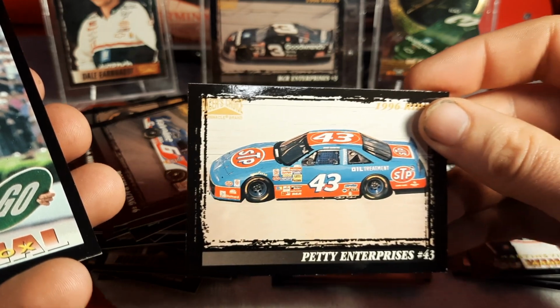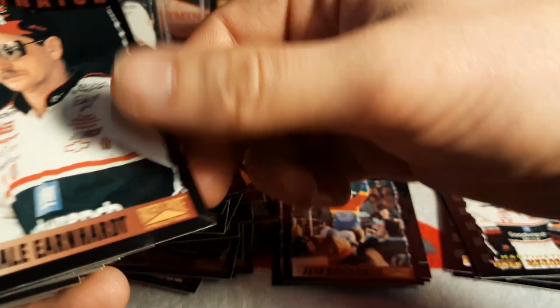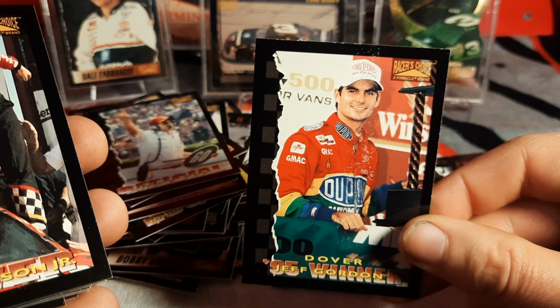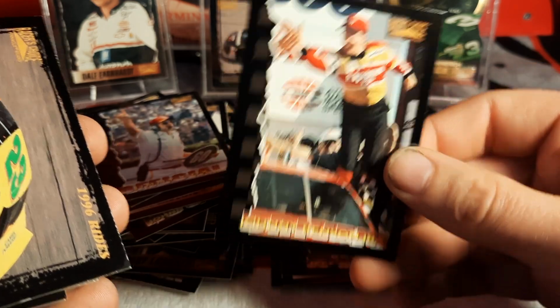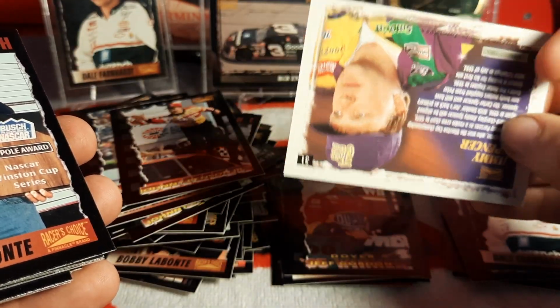Bobby Hamilton's car. Jimmy Cox again. Intimidator Dale Earnhardt, that one came out pretty decent. This Jeff Gordon one did not. Dover winner. Another rookie Johnny Benson card. Actually, it says driver. Should have been Jimmy Spencer. Yep, Jimmy Spencer's car right there.